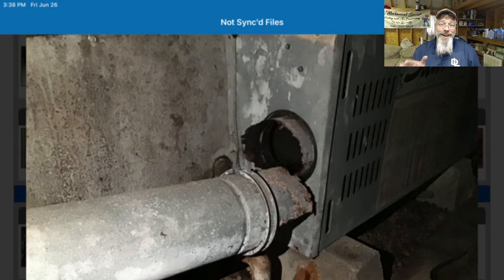This house has not been checked out. The system has not been checked out in years. I can tell you by the deterioration of this, it has not been checked out in years. And the sad part about this is this system running is spewing carbon monoxide into the crawl space of this home. This is a killer. This is a silent killer.